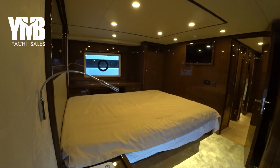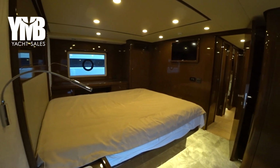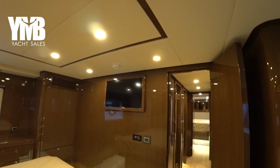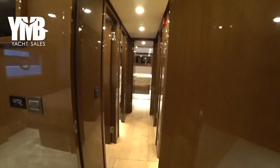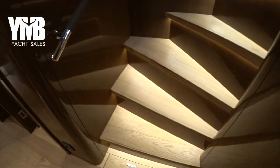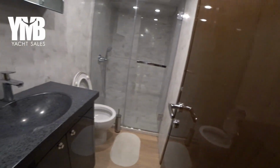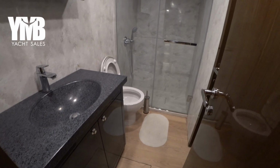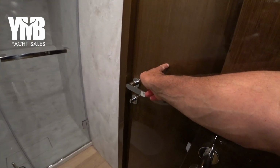Beautiful master cabin, very generous for a 21-meter yacht. So we can see also the TV, so you can lie in bed and watch TV. And from here we are back to the corridor, and we take the stairs that we just came from, and we are taking a sharp left, and this is the dayhead and also the ensuite for the twin cabin, which is just behind this door.